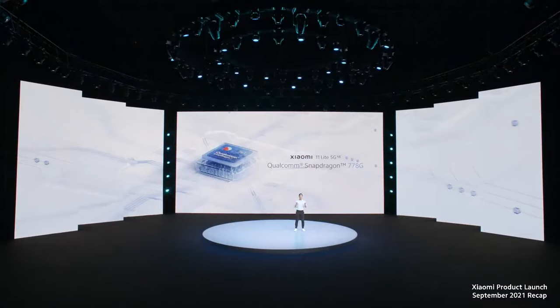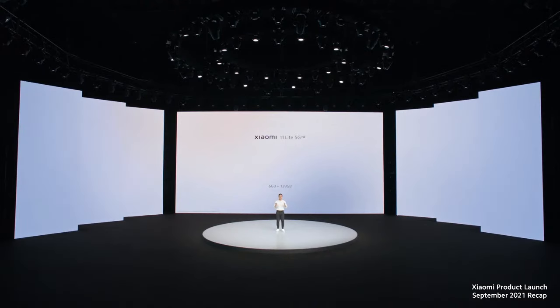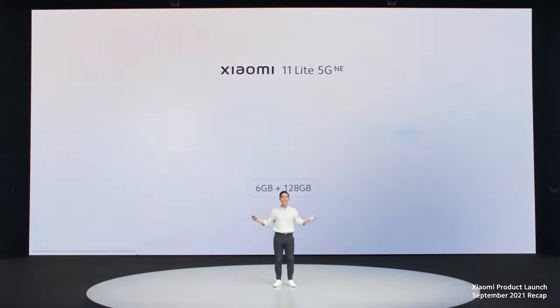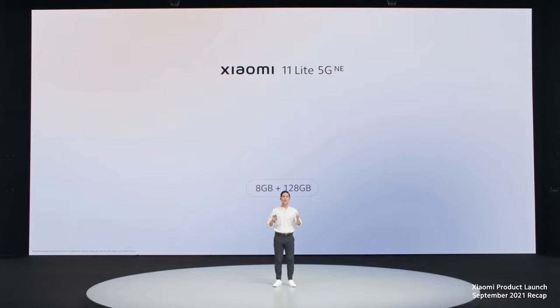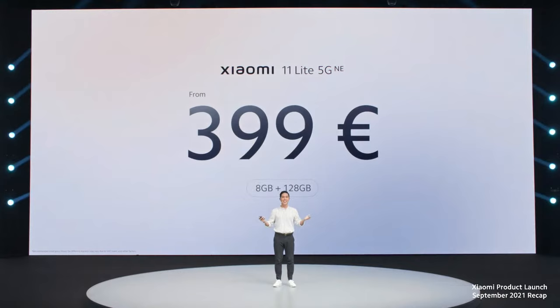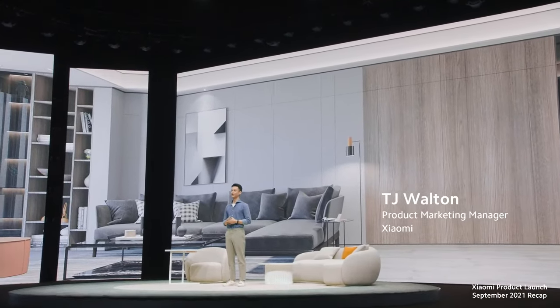Now, powering what you just saw and all the amazing features on this phone is the Qualcomm Snapdragon 778G. Xiaomi 11 Lite 5G NE also supports dual 5G SIM. For the first 6 plus 128 variant, it will start from just 369 euros, a light phone and light on your wallet. And for those who want a higher RAM, the second variant of 8 plus 128 will start from just 399 euros.